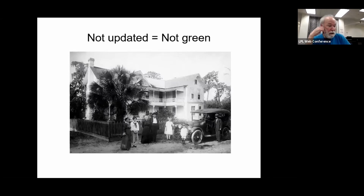So living in the city is certainly green. Everything is close at hand. La Crosse actually led the US in number of people who walked to work or rode a bicycle to work for cities of 50,000 population or greater. That says a lot for our community. So living in the city is a green thing to do, but living in a home that hasn't been updated since this car was new, well, that's not exactly living green. I don't think anyone would think this car or this house from that many years ago, if left unupdated, would be considered green.